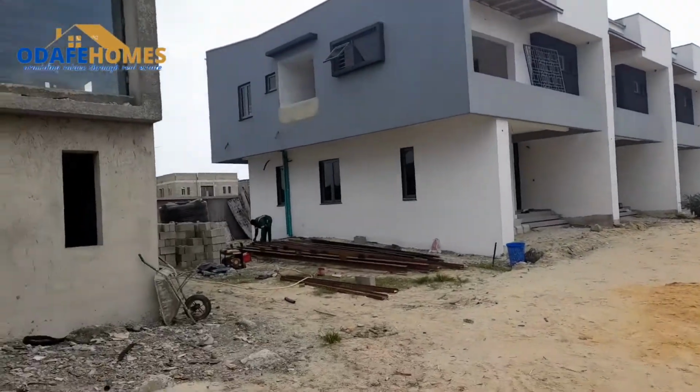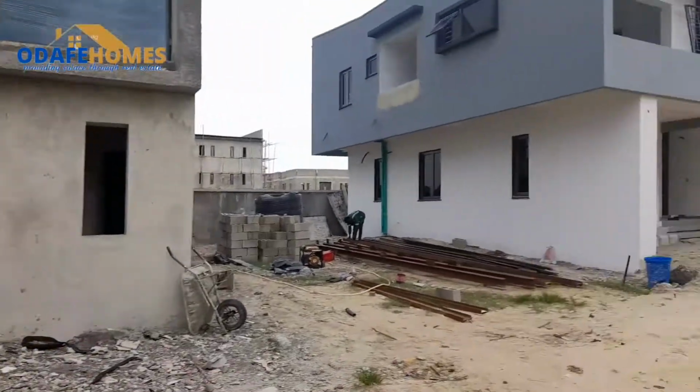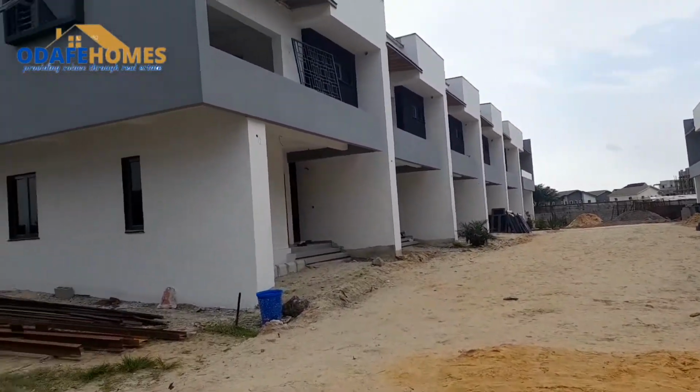Good day, smart investors. This time around, I'm taking you to a building. Most of the time, I always take you to land. And some of you are already wondering when am I going to a house? So now, I bring you to Appleton Court.